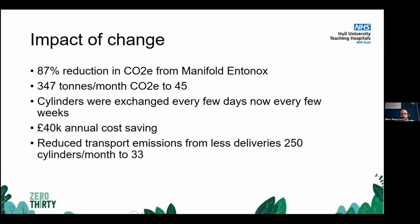So the result of this was an 87% reduction in carbon emissions from the Entonox delivered to our midwifery teams, which is around 347 tonnes a month, coming all the way down to 45. And there were a lot of additional benefits to this. So cylinders were getting exchanged every couple of days. Now that's every few weeks, meaning there's a lot less portering time. So there's a freed up labour. There was a £40,000 cost saving. And as well, there's reduced emissions from all the transport from the vehicles that used to deliver cylinders to site. That's reduced significantly as well.